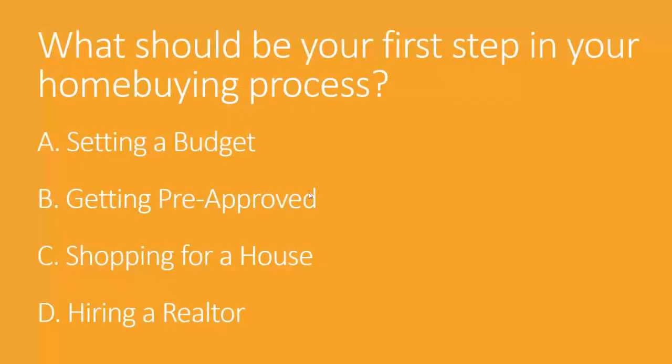The first thing we want to do is ask you this question, and it should pop up in the poll as I'm doing it. You're going to put A, B, C, or D. So what should be your first step in the home buying process? A, setting a budget. B, getting pre-approved. C, shopping for a house. Or D, hiring a realtor. So how should you get started? What should be your first step? And if you're not sure, just guess, because we will not grade you on these.